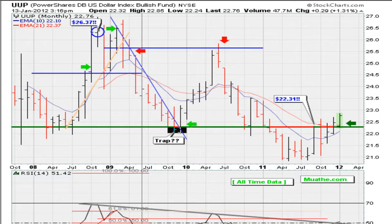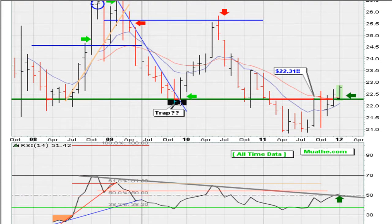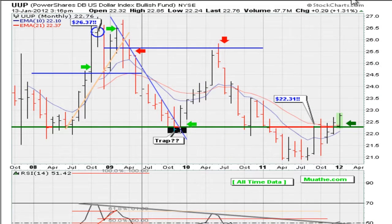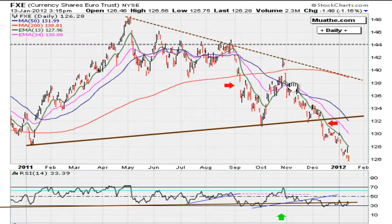Take a look at the dollar from the weekly chart. RSI, from the monthly chart view, you'll notice that we are trying to break out above this level here, which is reason why the dollar is showing strength, and we are also moving above 50 this month, which might confirm that the dollar is going to be having a nice couple of weeks this January.